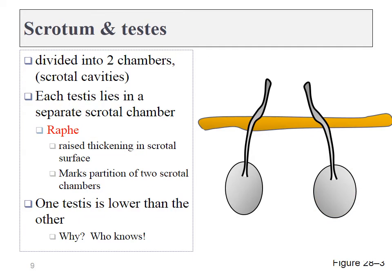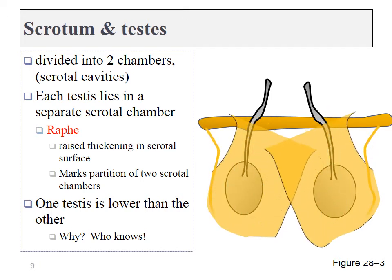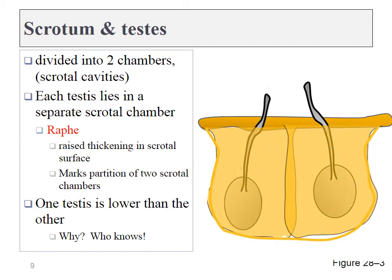Each testicle is housed within its own separate chamber within the scrotum. There is a septum between the two sides that can be visible from the surface in the form of a raised bump called the raphe. For reasons that are not understood, one testicle hangs a little bit lower than the other.